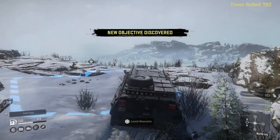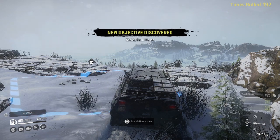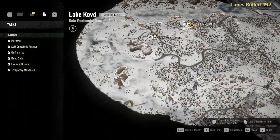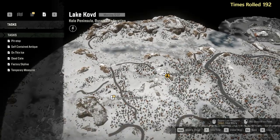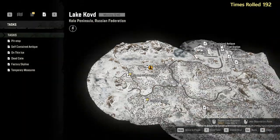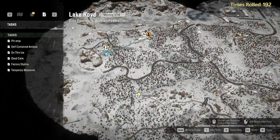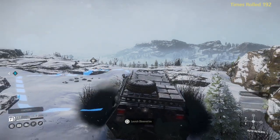How many tasks this time? Unlucky number. Shabby guardhouse. Only those two. Okay. Shabby guardhouse is there, and unlucky numbers down there. That looks like the one that I was supposed to take up here. May as well just mark them like that and I'll make my way to them how I can.